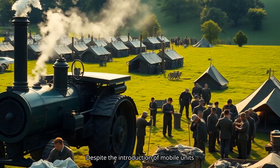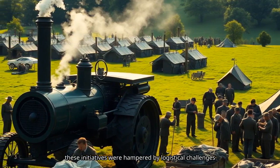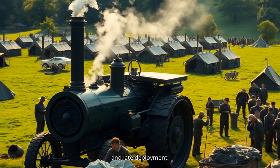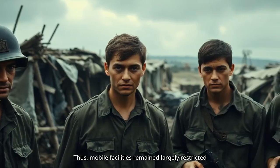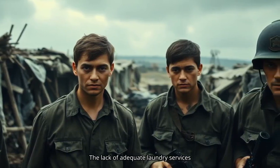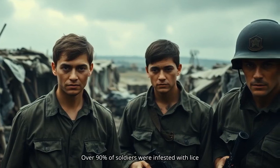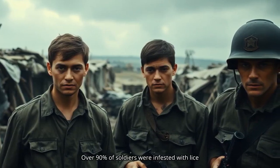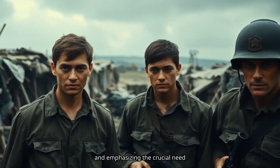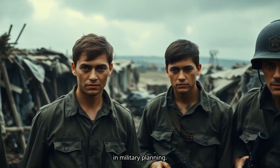Despite the introduction of mobile units, comprising 4 trailers and a steam tractor, these initiatives were hampered by logistical challenges and late deployment. Thus, mobile facilities remained largely restricted to rear areas. The lack of adequate laundry services had clear health ramifications. Over 90% of soldiers were infested with lice by the armistice, complicating troop welfare and emphasizing the crucial need to integrate comprehensive laundry operations in military planning.